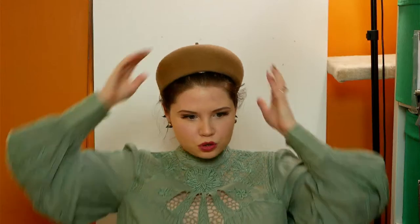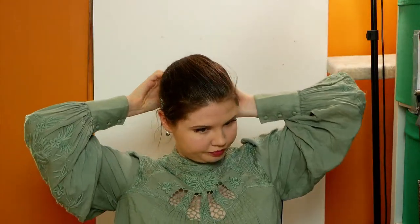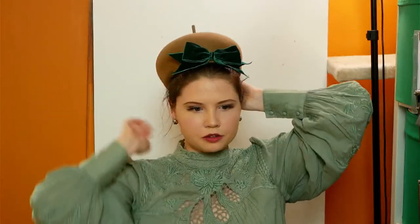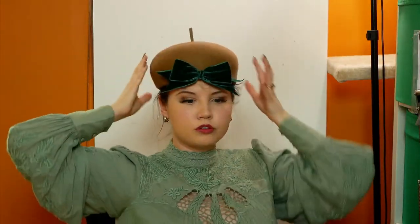Now I'm going to very quickly pop my hair into a clip at the back of my head and make a bun with my clip. And then if I try and put the beret on, you'll see how it doesn't quite, look, I'll turn this way. It just wants to go forwards on my face.